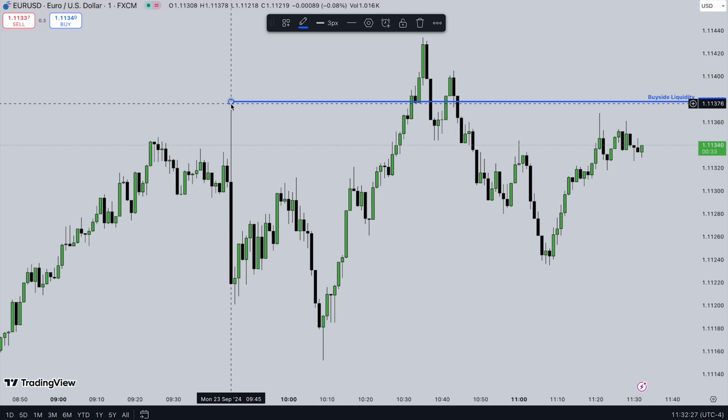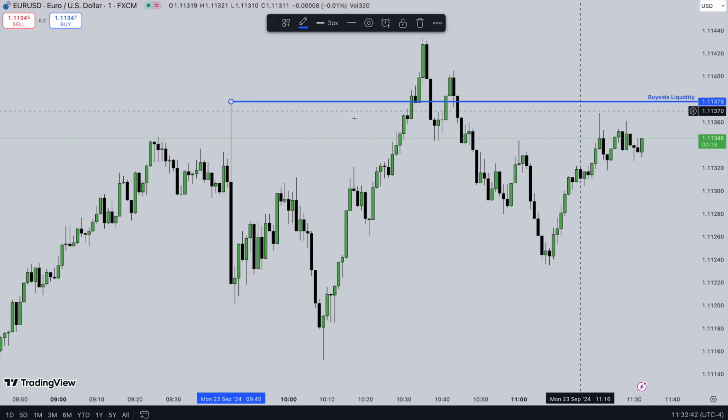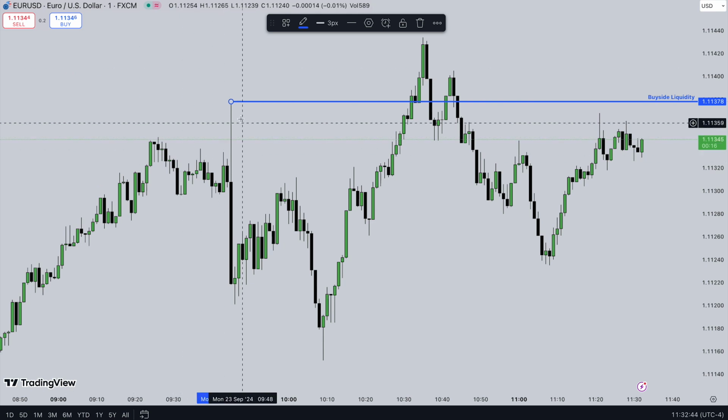I don't look at the data. I purely operate on technical analysis. I do not look at fundamentals unless it's major and you really have to look at it. It's a news, it's not some data that I have to look at. So this was my drawn liquidity. I waited for the news to do its thing.